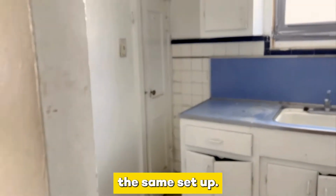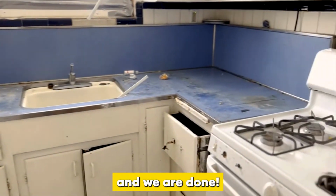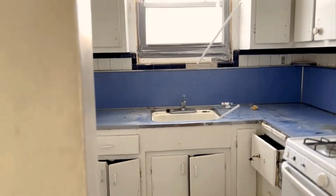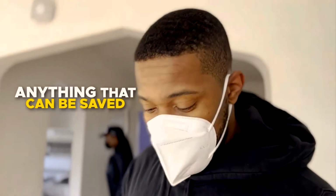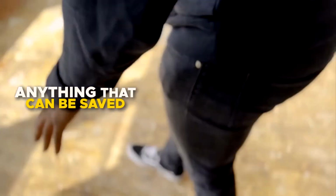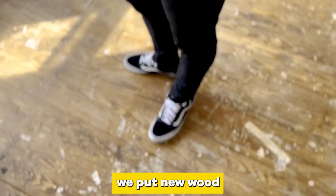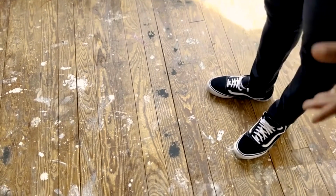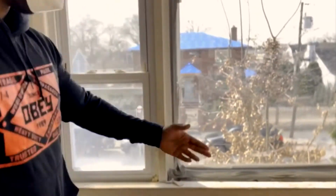We keep the same setup. And we're done. Yeah. So things we always look for: any time you're doing a flip, you want to see what you can save in the house. Right now, this wood is good, meaning we can put new wood on top of it. We don't have to worry about changing this additional wood because you're not falling through, there's no cracks. What windows can we save? Maybe this one, but all these others have to go.